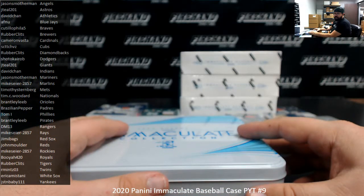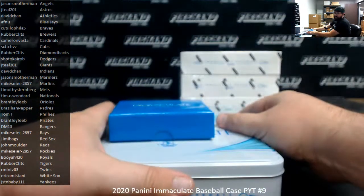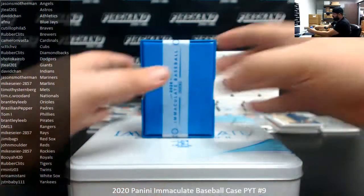Oh my gosh, Derrick Henry just got trucked. Good night.